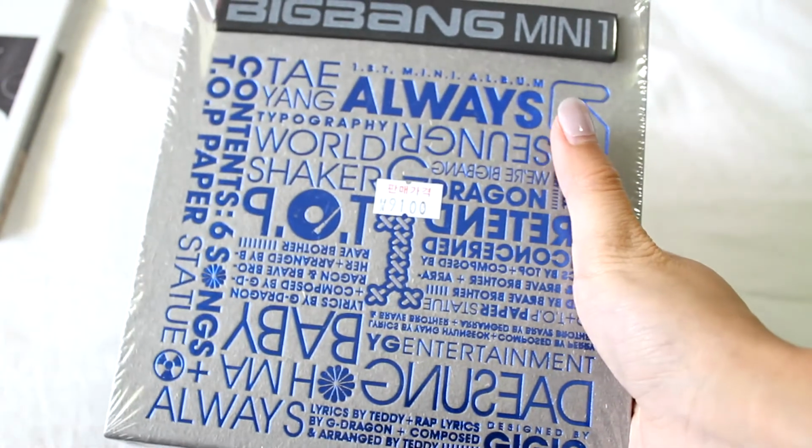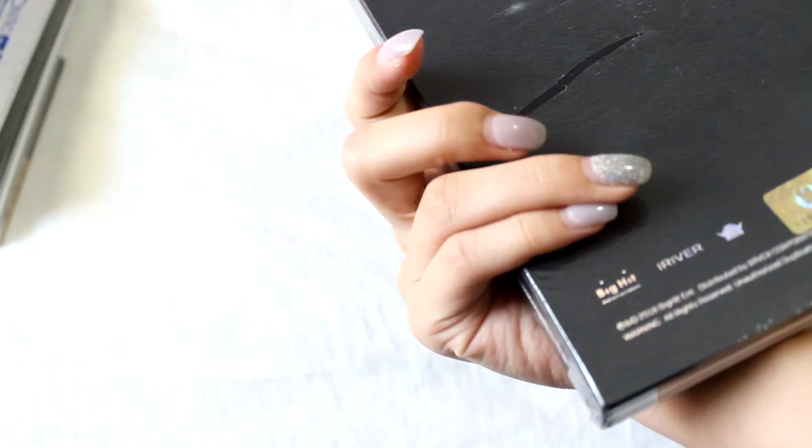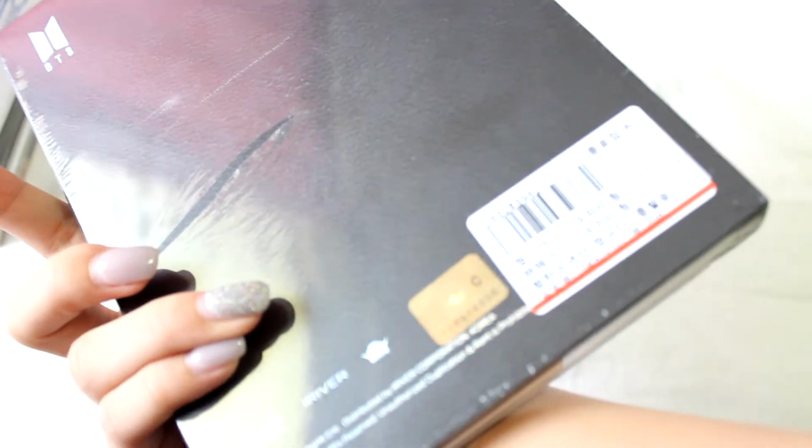Then I have the Big Bang Mini 1 album. This was 9,100 won. This is BTS Love Yourself Tear, and this is the old edition. This was 16,300 won, and this one's from Aladdin.